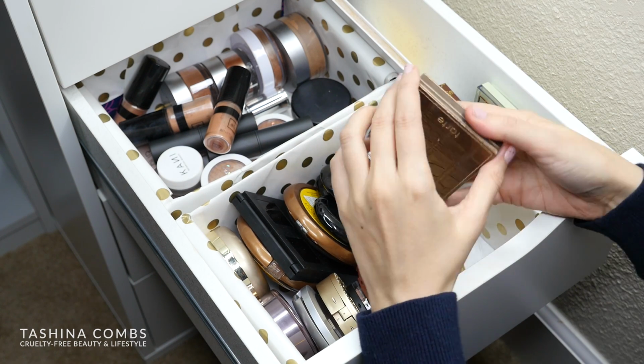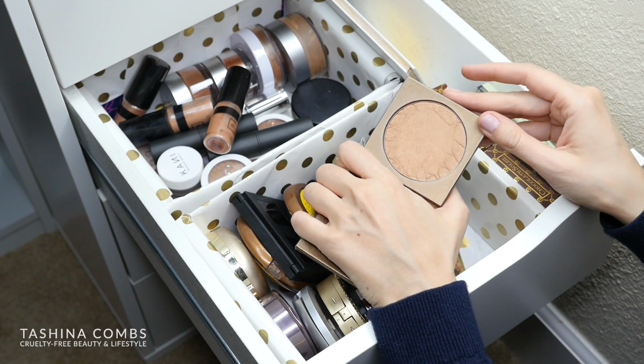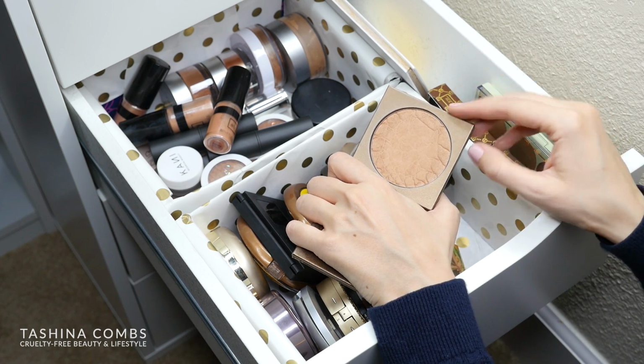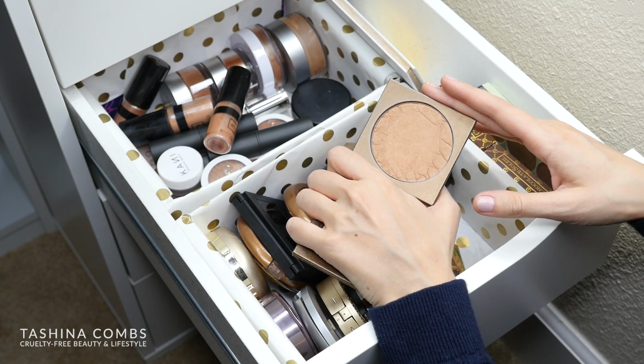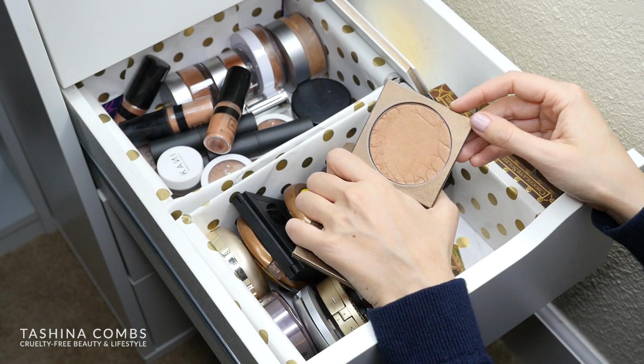So from Tarte, this is Park Avenue Princess. Honestly, this is a few years old, so I'm going to toss it. I used to love this bronzer. This was like my holy grail bronzer for a really long time, back before I discovered Chocolate Soleil, but this one is just old and ready to go.